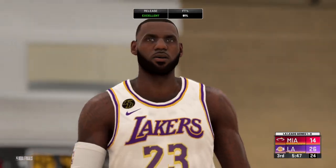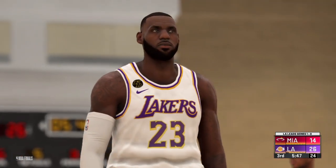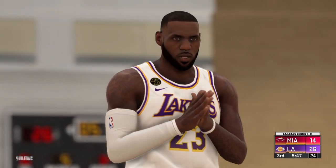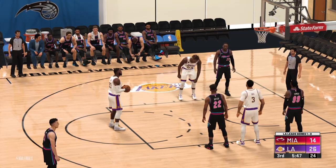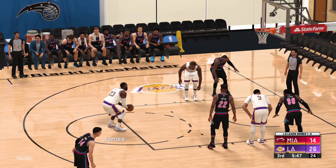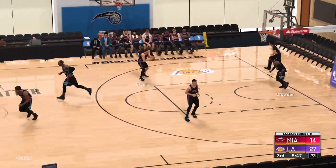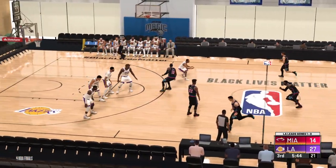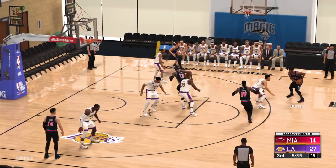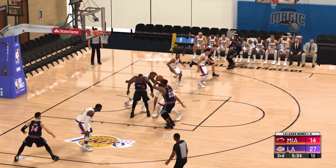Free throw good, LeBron. And so he makes both from the line. We watch LeBron and we marvel at him, but how hard LeBron James works at his craft and continues to push the bar for himself physically is one of the things that you have to appreciate the most.